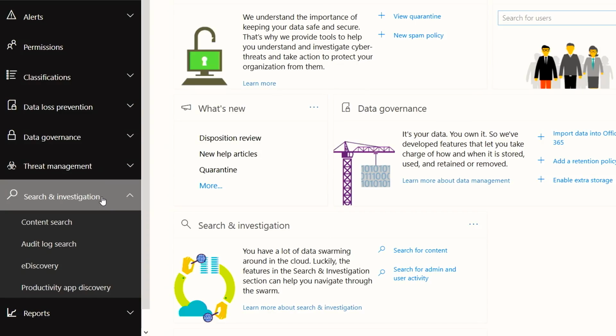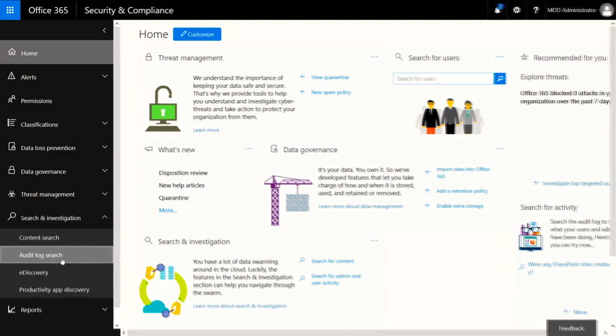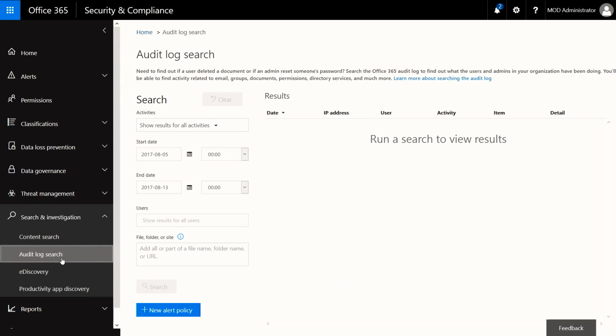Yeah, let's go back to the Security and Compliance Center. Down here in the Search and Investigation tab, you see that we have the audit log search. And so from here you can see what all of the users and administrators in your organization have been doing, with activity related to email, documents, permissions, settings, and much more.